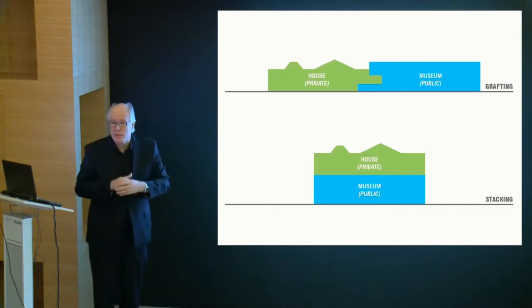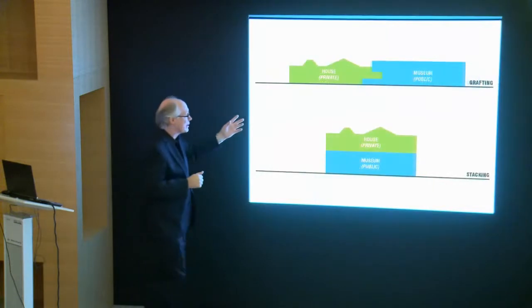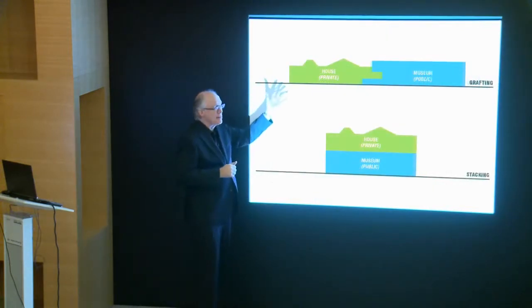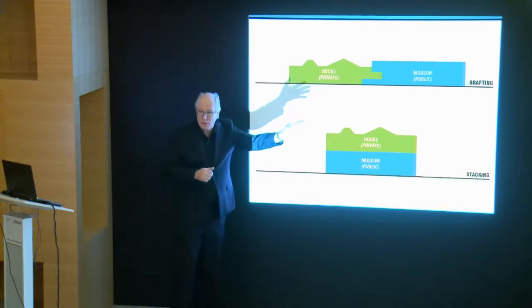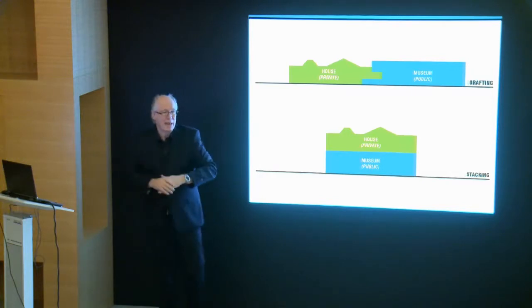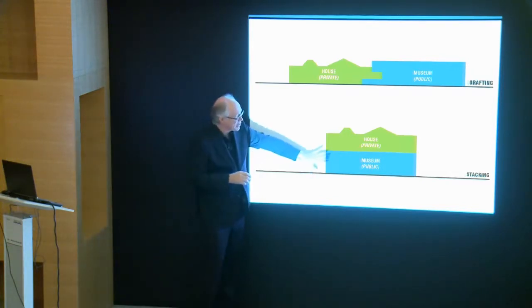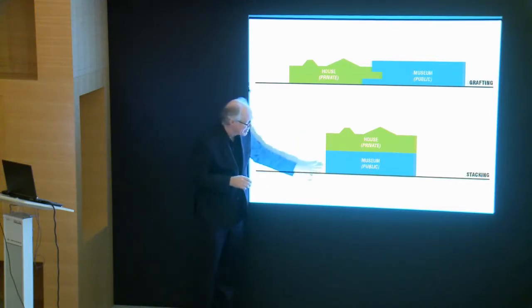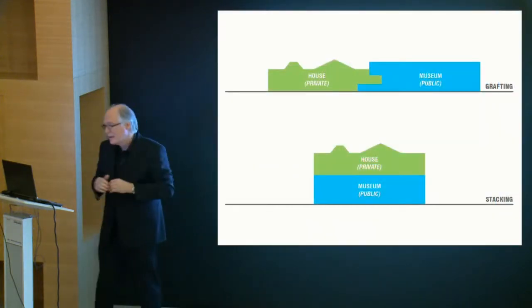Architecturally, we thought of the process of hybridising in a number of potential ways, and the first was a bit like the lemon and lime tree attached to a single trunk, that one would graft a private museum onto a public museum. So the public museum might be out the back of the property. Or alternatively, a vertical stack where the public museum is there for public entry with the house as a more private apartment, if you like, on top of the building.